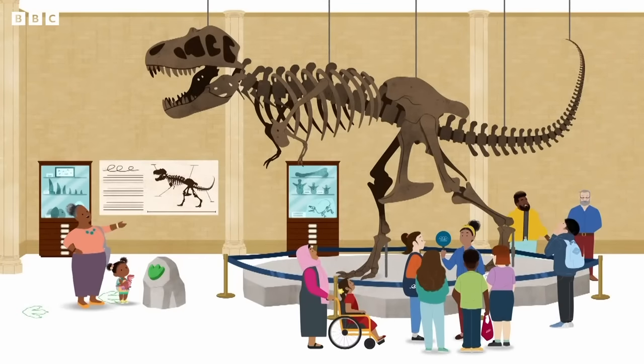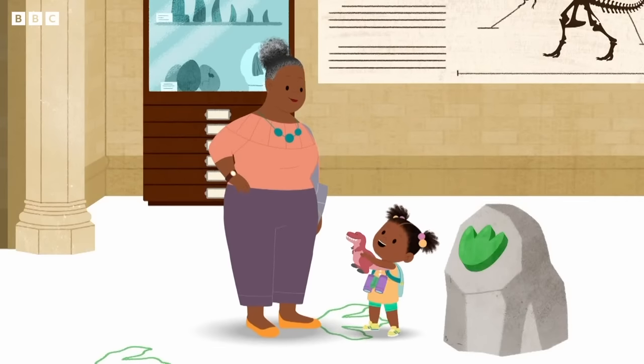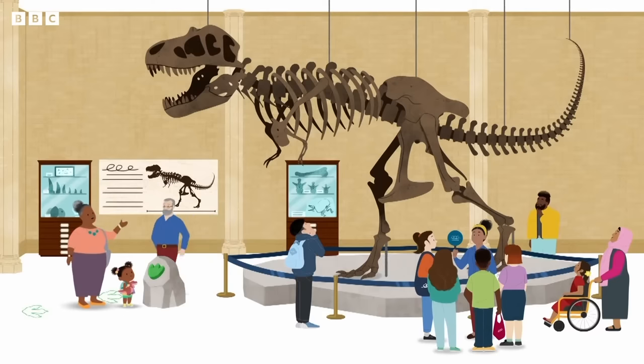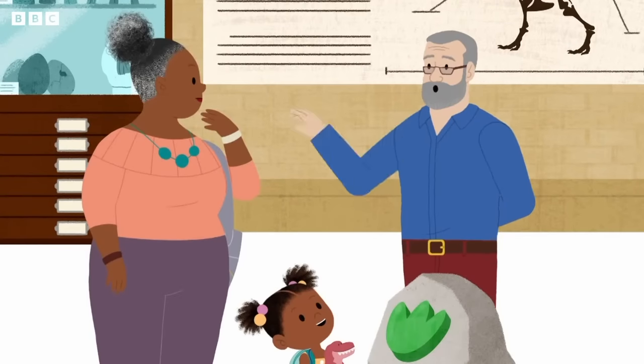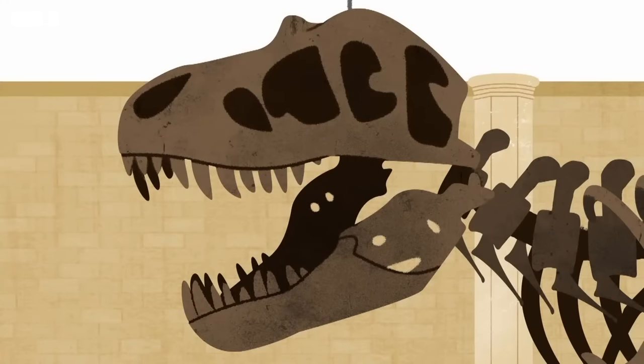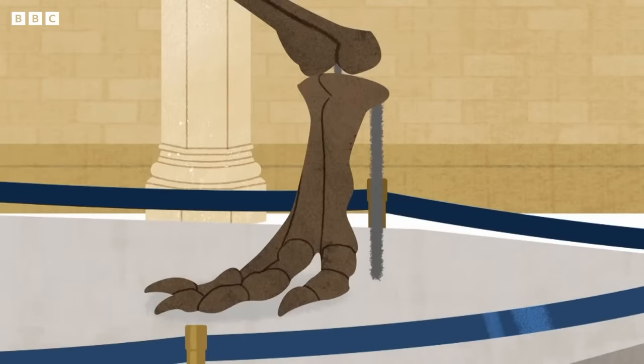Dinosaur I've ever seen. But Gran Gran, I thought we were going to see a real dinosaur. This is a real dinosaur, JoJo. It doesn't look real. These are real dinosaur bones. Actually, Gran Gran, the correct word is fossils. Oh. These dinosaur fossils are all that's left of the dinosaurs that roamed the Earth a long, long time ago.